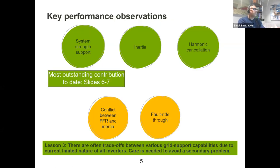Now, what we've seen from looking at the performance of actual grid-forming batteries, those four applications that I mentioned, again in green, we are very happy and positive about, and we can definitely see a trend. The most important and most useful, and I want to emphasize the term useful, is the system strength support. I will have a couple of slides immediately after this one covering it. Inertia is something that has been discussed many times. You have seen it, so I'm not discussing it here, but I will have a couple of caveats that I'm going to shortly share with you.